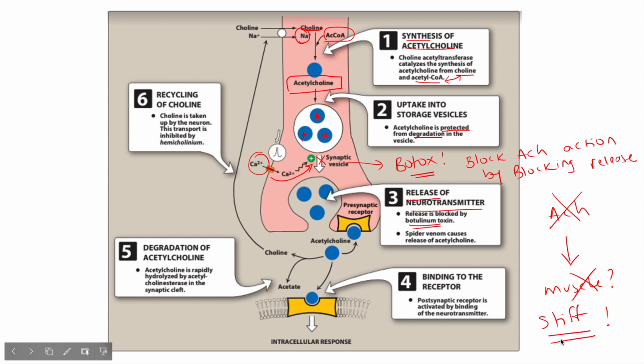Therefore, all the muscles become stiff. That is why we can get rid of our wrinkles, our muscles are all stiff and they look very firm because of Botox. Because ACH is no longer reaching the target. It is not being released. And that's why Botox is used in cosmetics. Just as a perspective on what ACH does and what stops it. And then we're moving on to when ACH is released into the synapse, what happens to it as a neurotransmitter.